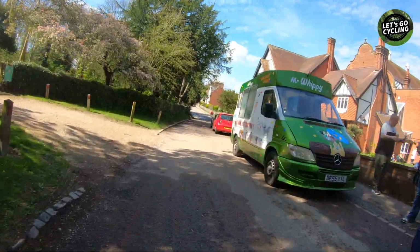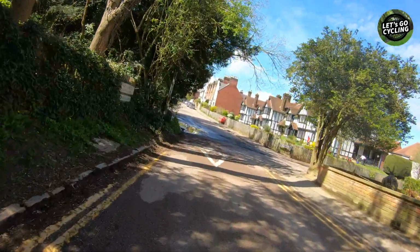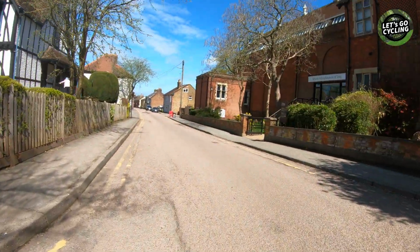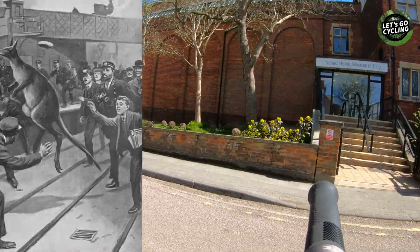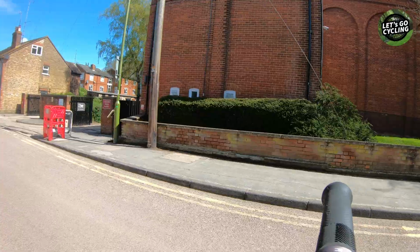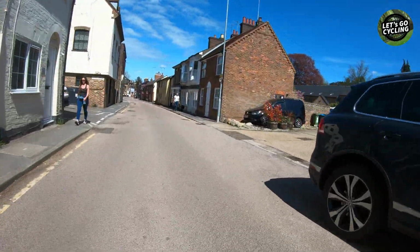So just pass this ice cream van on the right hand side. This is the Zoological Museum, opened by Walter Rothschild. Here he's seen feeding a turtle. And some people say the animals probably didn't get treated so well, but they did get to go on a boat trip all the way from wherever they were to here. And one kangaroo even took a trip through London and escaped. So that was the park and the museum. Now we're going to move down onto Egmont Street.